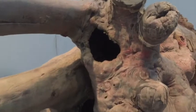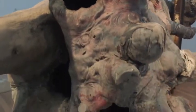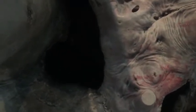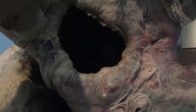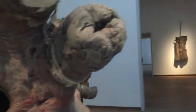I once wrote about Berlinde's work that her sculptures seem to be sockles for the night, as if they were invitations, or not invitations, but as if the actual subjects were the black holes.